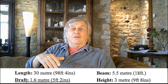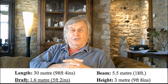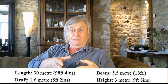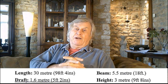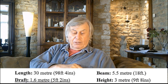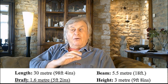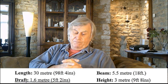The canal is fed by huge reservoirs which are built up in the hills, and those reservoirs depend on rainfall, and they depend on the rainfall to fill the canal. So as the water in the canal is used, the reservoirs pump water down into the canal. In a dry summer, there is frequently much less than 1 meter 60. It's not a given. So if you're anywhere near that draft, I really don't recommend that you use the Canal du Midi.